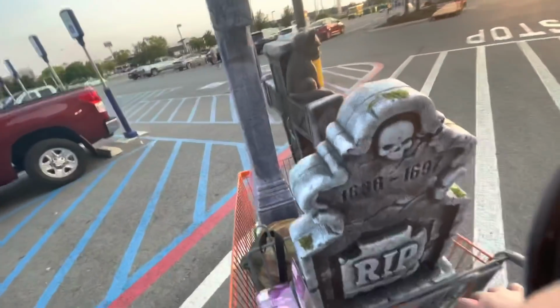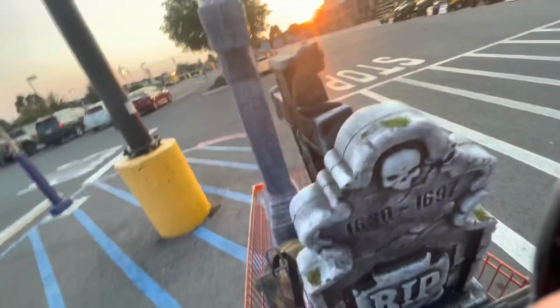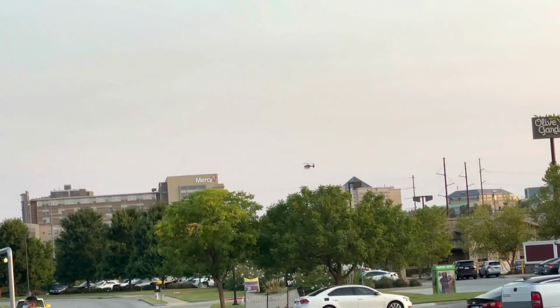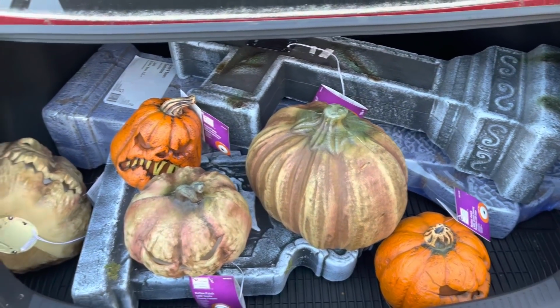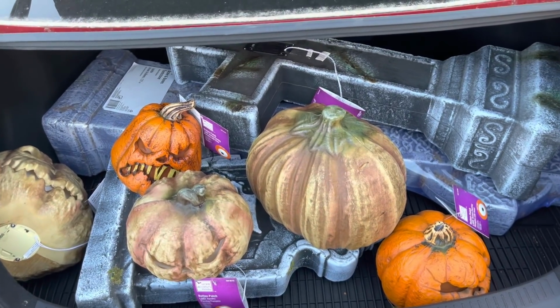It's the most wonderful time of the year. Hey, helicopter. Also a bunch of sirens. I hope I don't get murdered. It is almost Halloween though. Man, oh man, 250 bucks gone. But it almost makes me giddy to have a trunk full of crazy stuff.